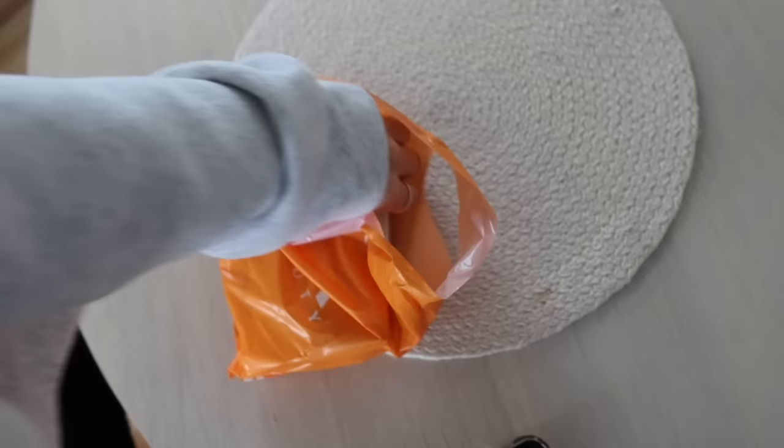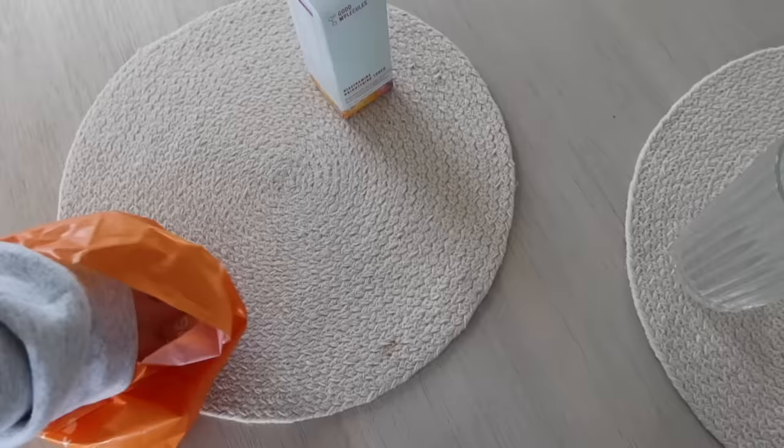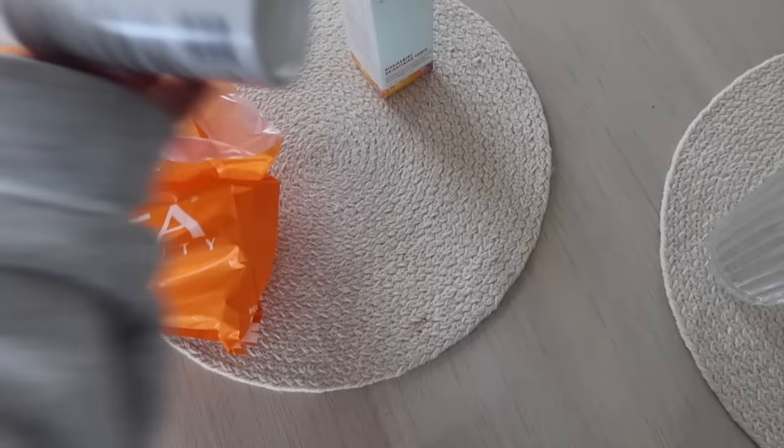My very small Ulta haul: more of my favorite daytime toner, the niacinamide brightening toner from Good Molecules, swear by that stuff, and another favorite, I think this is my third or fourth purchase of this, the Bondi Boost HG Dry Shampoo. So good.